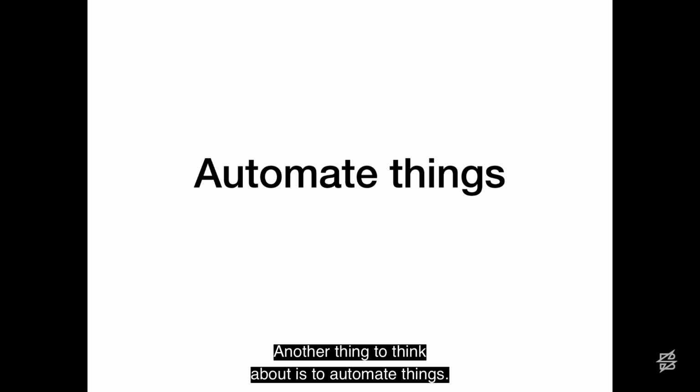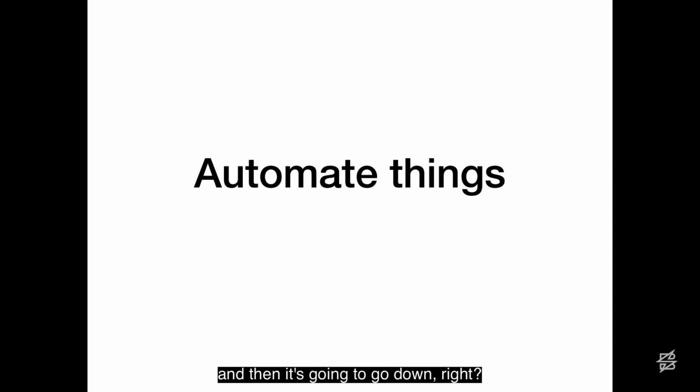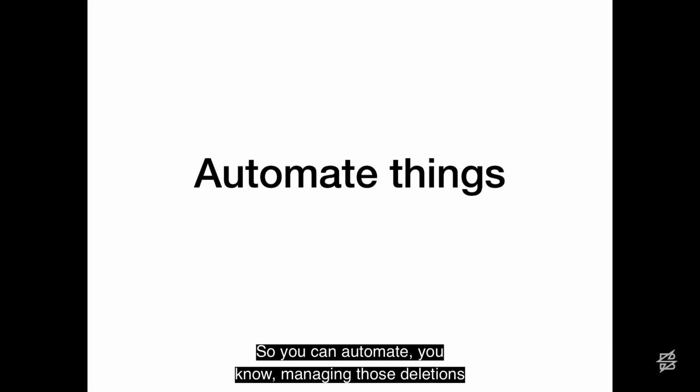Another thing to think about is to automate things. Now, when you're building a web application, sometimes you have these time-sensitive things, right? You might have old logs that are piling up on your server or old data that's being generated. And if you don't clean that out and delete it periodically, then your server is going to fill up and then it's going to go down, right? So you can automate managing those deletions using cron jobs or other techniques.